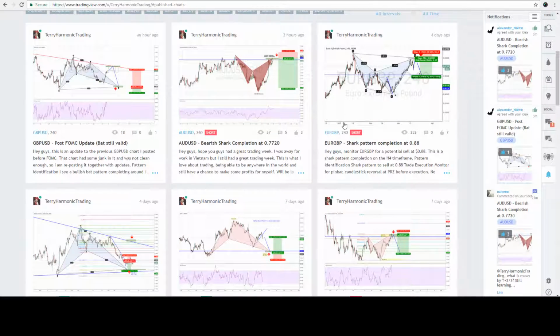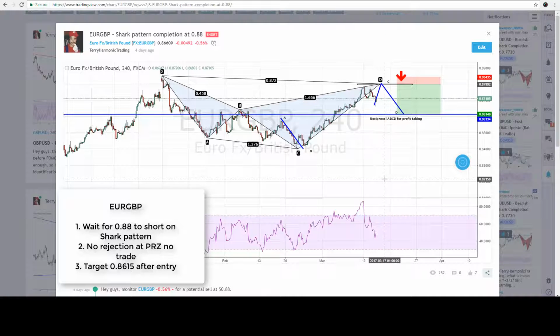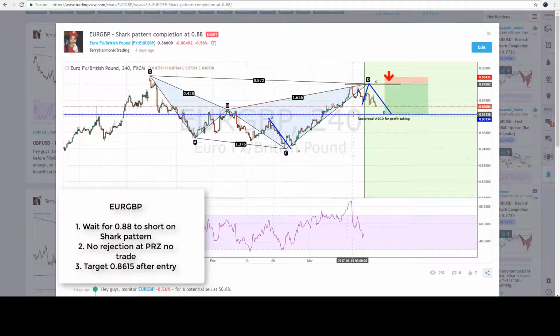Okay, second I want to talk about EUROPOUND. This setup I posted on Friday. So I expect this shark pattern to complete at 88 on EUROPOUND. Right now it's hovering around 86.60 to 87, right at support. So I will not be surprised if the euro strengthens next week and hits 88, so that I could monitor this 88 level for any form of rejection or RSI divergence for me to go short on this shark pattern.